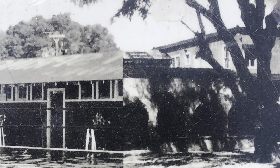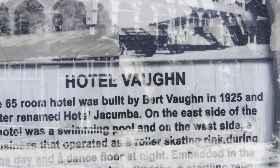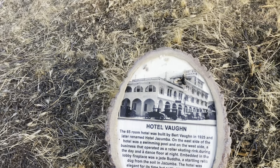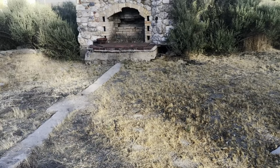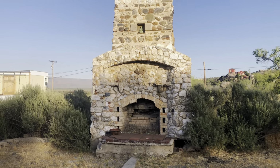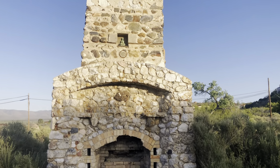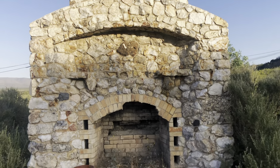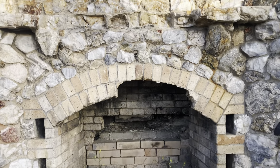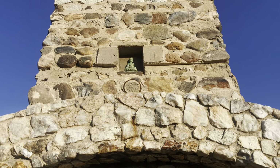Here's another old photo of the bathhouse before it burned. The Hotel Vaughn is just right across the street, and this old, beautiful fireplace is the only thing that remains. The 65-room hotel was built by Bert Vaughn in 1925 and later renamed Hotel Jacumba. On the east side of the hotel was a swimming pool, and on the west side, a business that operated as a roller skating rink during the day and a dance floor at night.